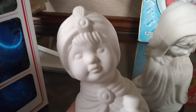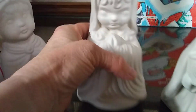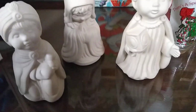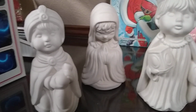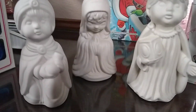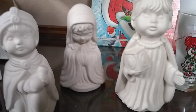But how pretty are their faces? Look at their faces. I mean, they are so sweet. And I have a few different ceramic stores that I frequent in the South and up here. I can find me a baby Jesus and a Joseph and the other wise men. But they were half price. They were $1 a piece. I really, really had to save the ceramics this day. So anyway, I just thought that was so cool. And they're so pretty. I haven't decided how I'm going to do them yet, but I'll show them to you when I do.